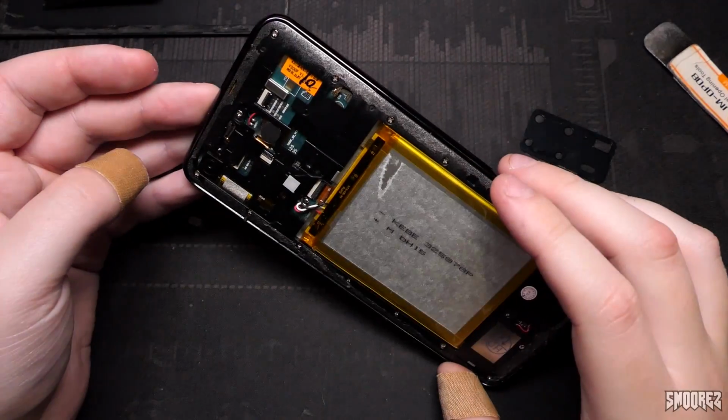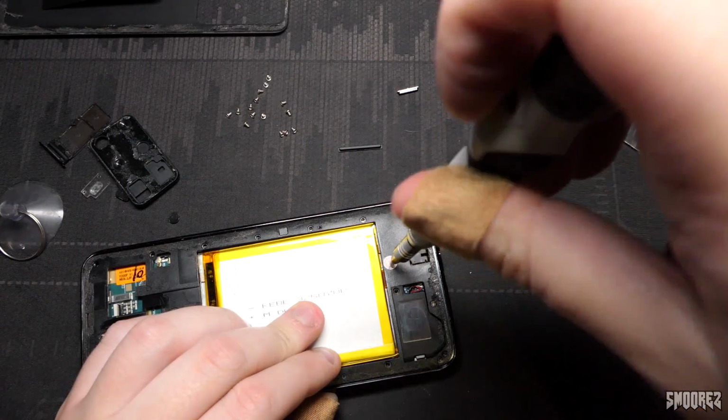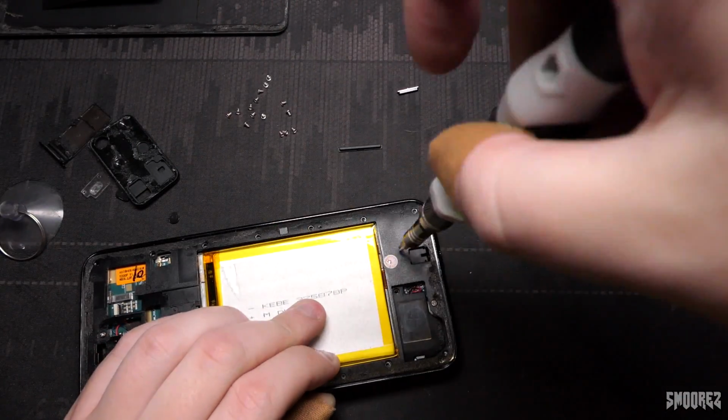It's fine. Okay, so we just got to take out a bunch of screws and we'll get access to everything. I'm sitting here pulling at the frame. Warranty sticker, man. There we go.